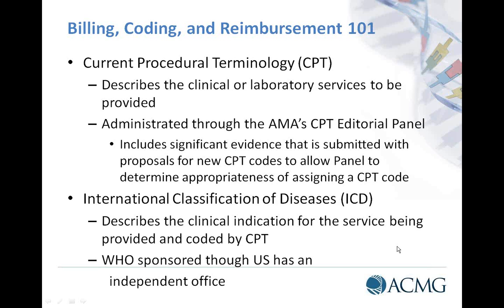So the first system we think about around billing, coding, and such is the CPT system, or Current Procedural Terminology. This basically tells somebody what you did. The ICD code may be a justification for what you did in a CPT code, but this is really very much about the procedure or the lab test or whatever it is that you may have delivered to a patient. It's administered through the American Medical Association CPT editorial panel. The Centers for Medicare and Medicaid Services under the Department of Health and Human Services has a seat on that panel, but it is to a large extent controlled through the AMA side.